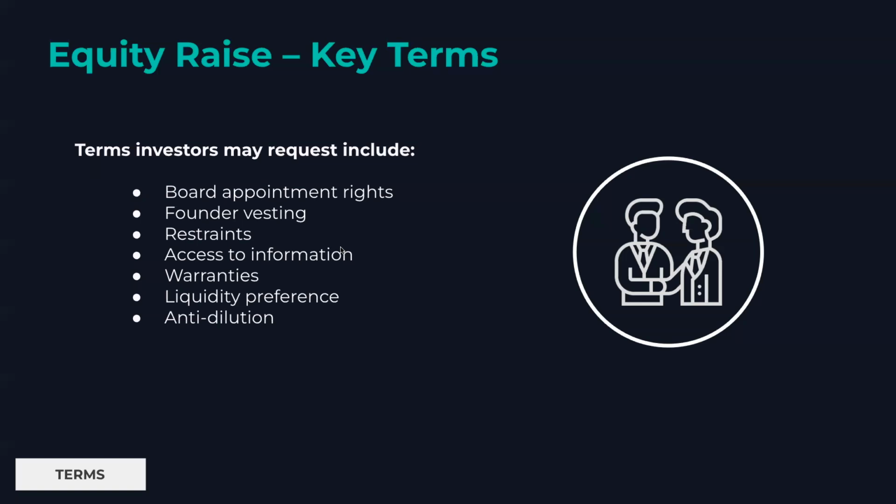They give them a seat on the board, as I mentioned. They introduce what's called founder vesting. So, for example, an investor may put in the $200,000, but say, I'm putting in this $200,000 on the basis that I'm only getting 10% of the company.